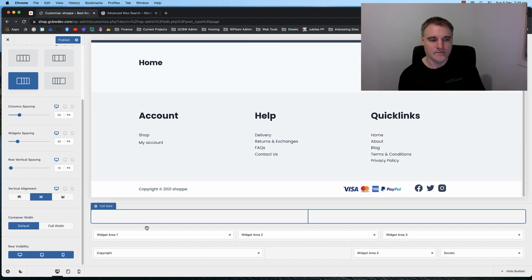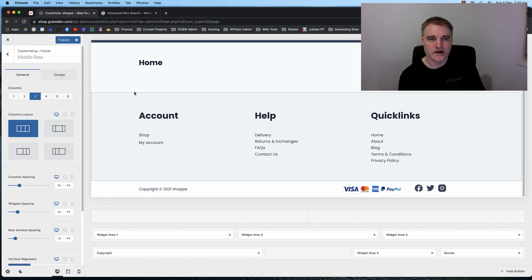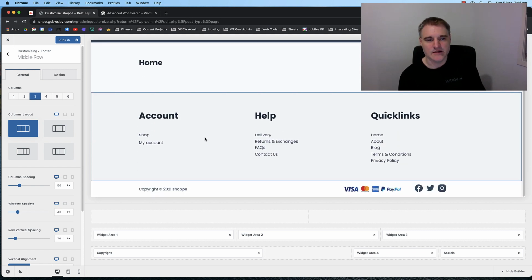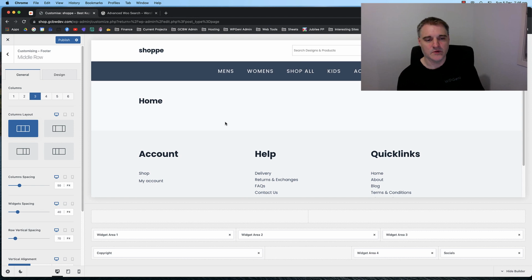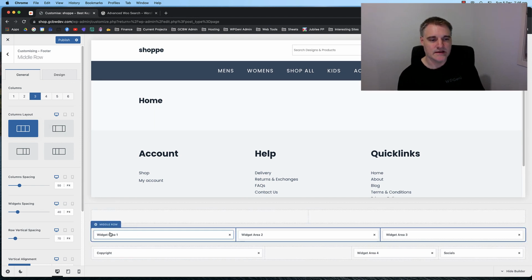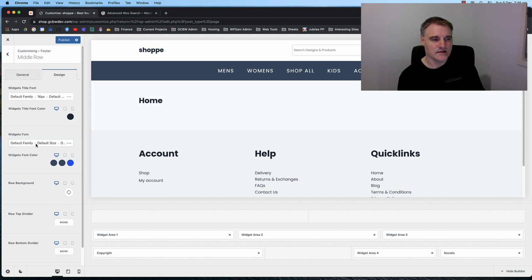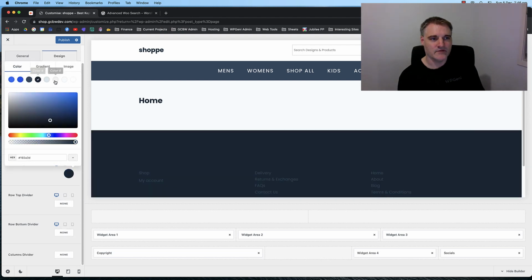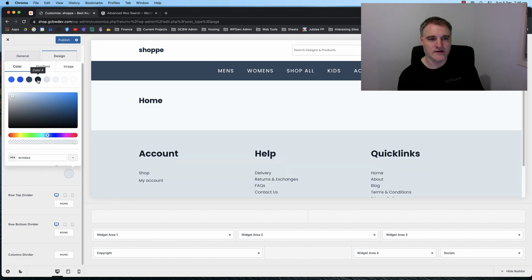Okay. Now I could change the color of the background here, but I won't. I'll keep it the same because I think it's kind of nice, that sort of pale blue. But you can definitely come into your middle row settings here and go design, and then come down to row background, and you can change the background to whatever color you so desire.